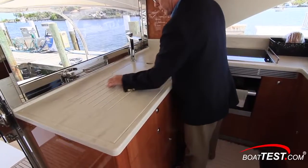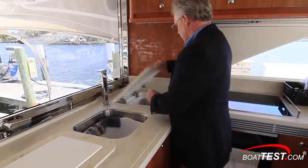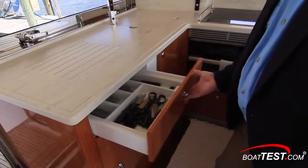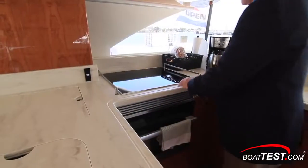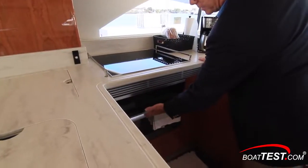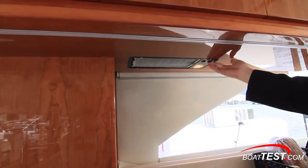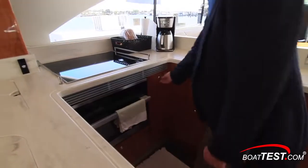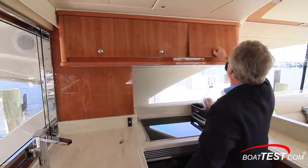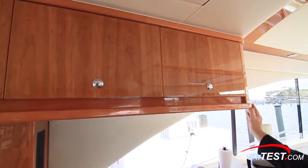A drying area alongside channels water back into the sink. A trash receptacle is to the right. Below are drawers with positive locks and soft close sliders. Cooking takes place in one location with the Miele cooktop and convection oven conveniently located. Riviera didn't forget the vent fan and light. More storage is to the front, including this convenient pull-out shelving. Overhead is more storage, and notice the matching grain to the gloss-finished woodwork.